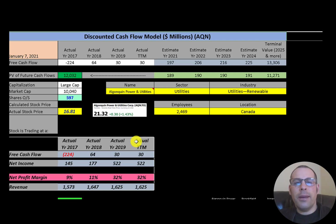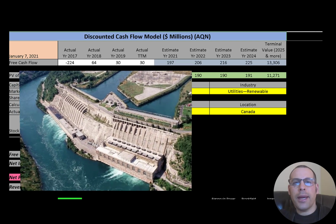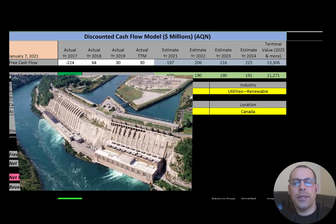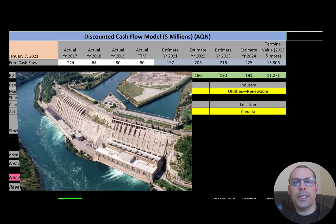In this video, I am going to walk you through the process of valuing Algonquin Power stock by analyzing their financial statements and dissecting their financial ratios, so we can determine if it's a buy or a sell.